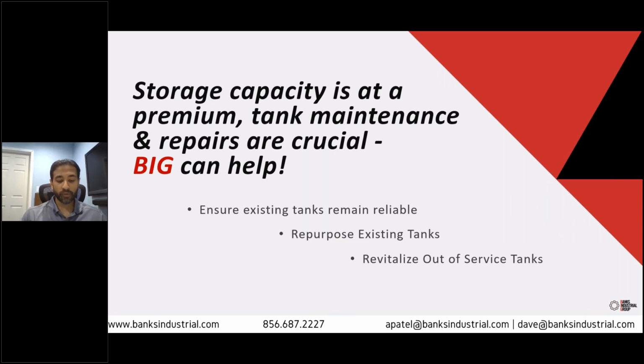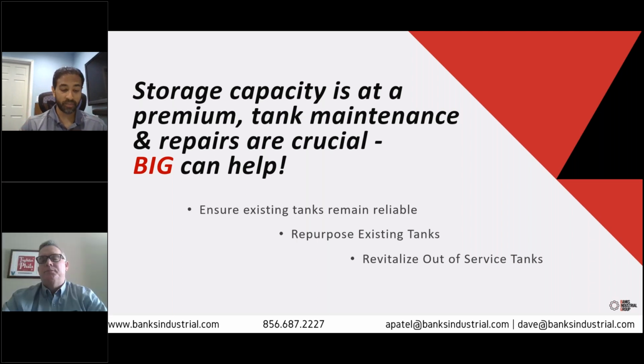So what does this mean for folks who operate crude storage facilities? It means that storage capacity is at a premium. With domestic capacity continuing to decrease in availability, with some parts of the US at maximum levels, there's an incentive to ensure that your existing tanks remain reliable, and possibly exploring options to expand capacity through repurposing existing tanks that may have been used for heavier feedstocks, such as VGO or LVGO. Another option is potentially look at your out-of-service tanks and explore what would it take to revitalize those tanks and use them for crude storage.